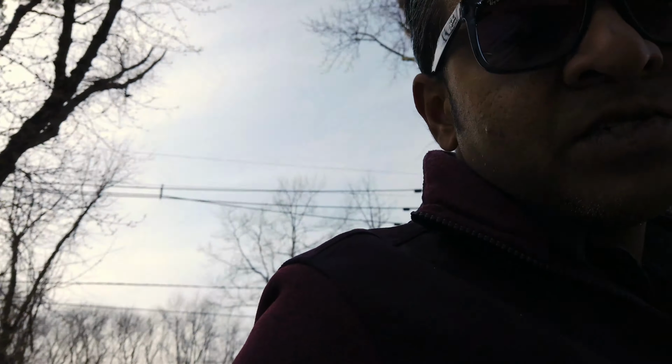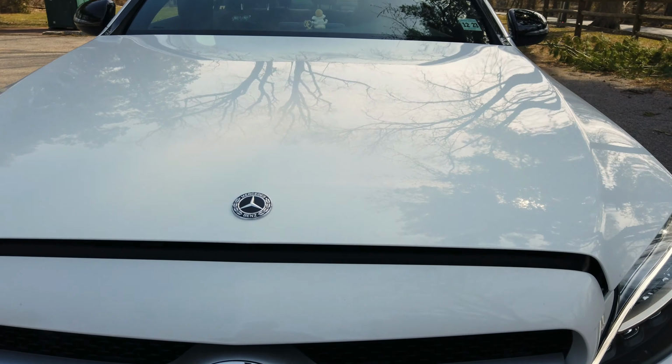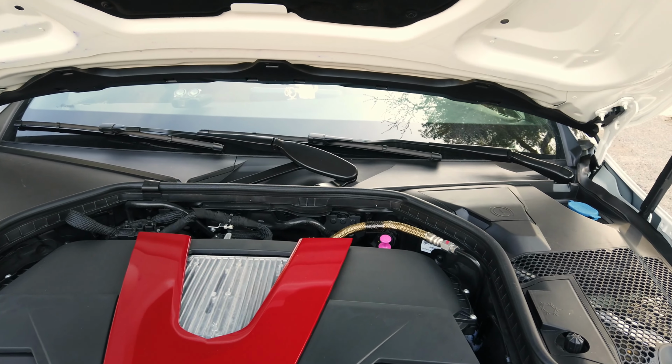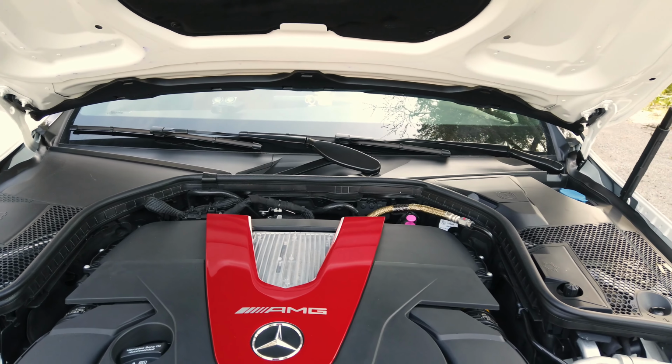And I'm just opening the hood. The engine bay is really cool. I just opened up the hood, and you have the lever somewhere here, and the engine looks amazing. I just love it. But being a baby AMG, it is not hand built. That's sort of a spoiler, because you want a hand built AMG. When you buy the Big Daddy, you get that.